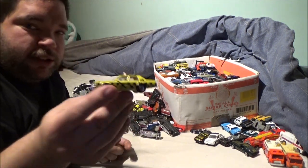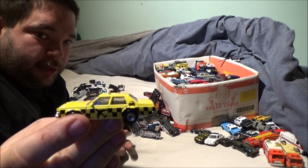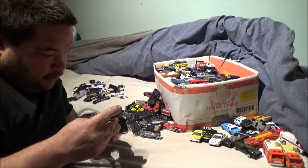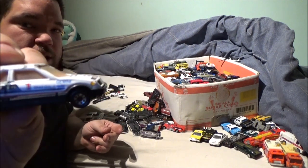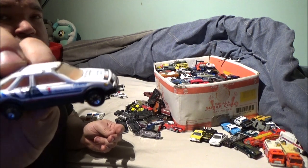And a Ford Limited taxi. I've got a taxi in my case behind me, but it's got different colours to that one. I've got another Ford Sierra here. This one. It's advertising, it's got Shell Oils, Gemini, and the British Open Rally Championships on that one.